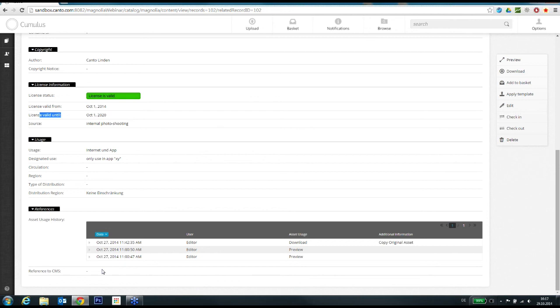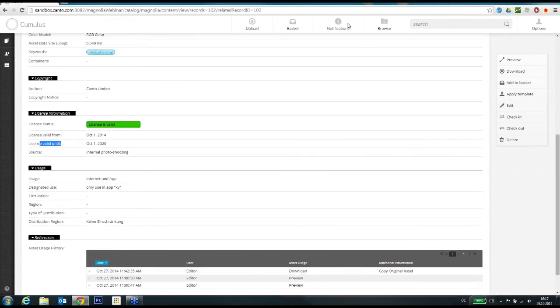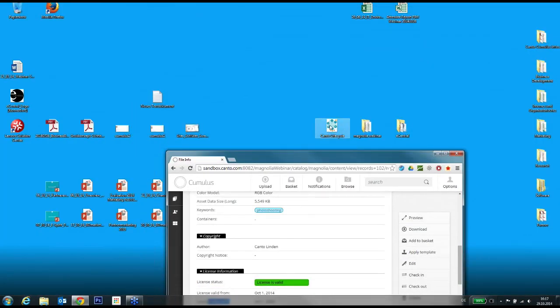Magnolia writes back when an asset is used and in which project, and in case the license runs out, the website will show a different picture or a prior allowed alternative of the picture. And this is all part of the out-of-the-box integration that we're presenting to you today. And now I will show you how to upload a new asset. So I'm going to take this Canto lifecycle asset and drop it in the drop zone.